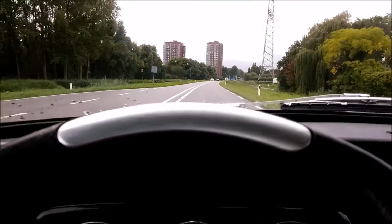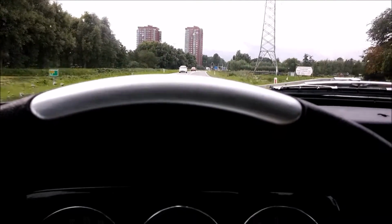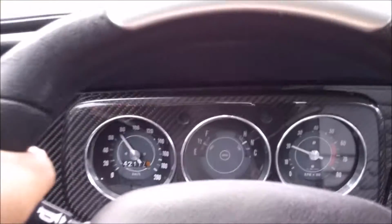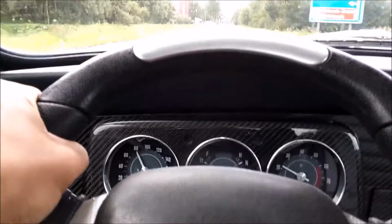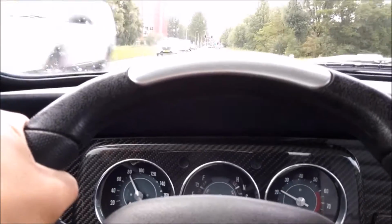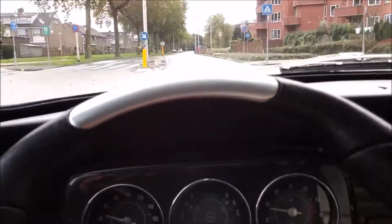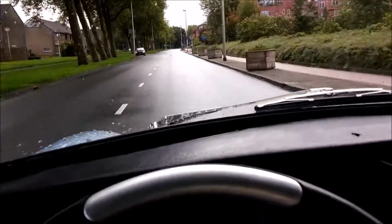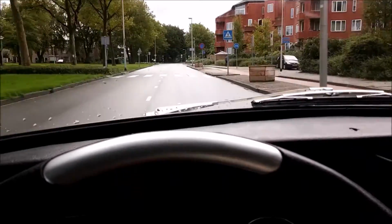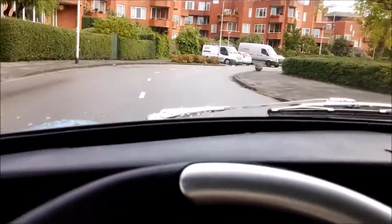A lot of fun driving this car, man. The thing trembles a lot. It's got that whiny gearbox that you all know about. Nevertheless, once it's on the road, it's really nice to drive. Basically, once you get the hang of it, it's just a fun car.